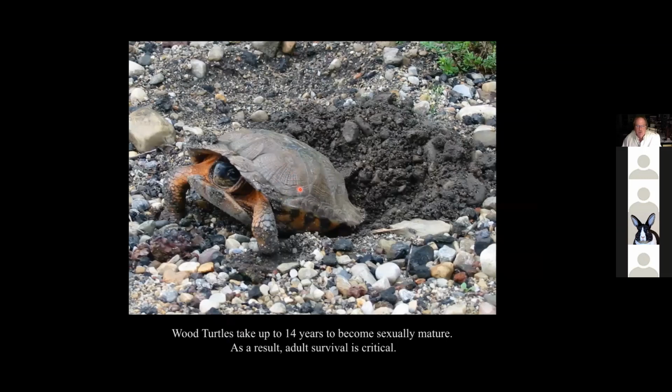Here's a female wood turtle, digging to lay her eggs. And this brings up an important point. Wood turtles take up to 14 years before they can lay eggs. And so if the mortality of wood turtles is common enough that very few of them make it to 14 years old, then the populations obviously are going to disappear. They lay relatively few eggs, and the reason that populations survive over time is because of the long life of the adult female, that she just keeps trying to lay eggs year after year. And even if lots of them are eaten by predators, she's at least going to be able over time to replace herself in that population.